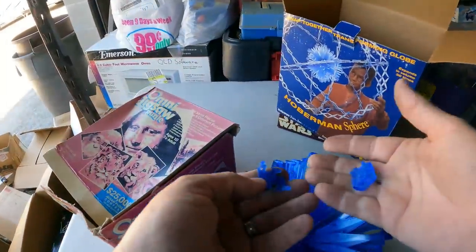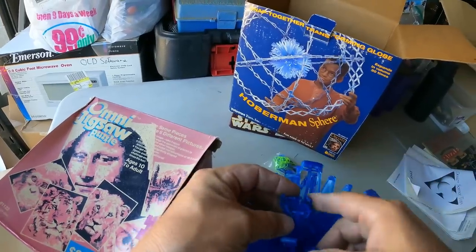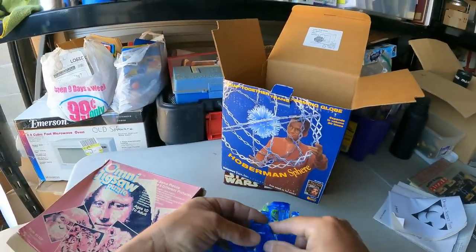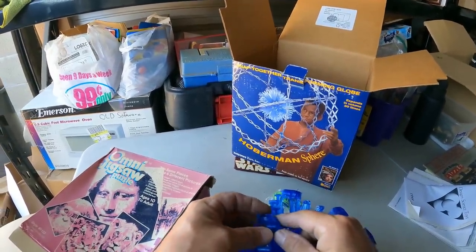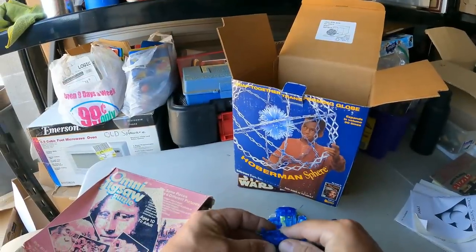Oh, I see. Okay, these need to snap together. Wow, that's a pain in the butt right there. I see there's extra ones there, so maybe these do come off from time to time. But anyways, that was cool for like 3 seconds, and then Locker Nuts figured out how to break it. But we'll bring that to the market.